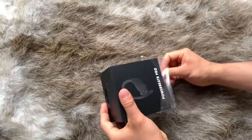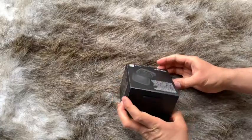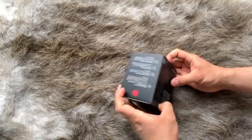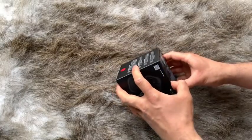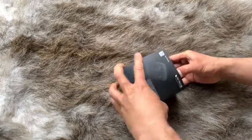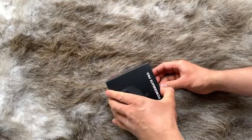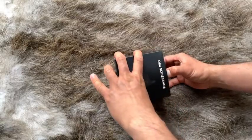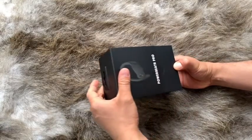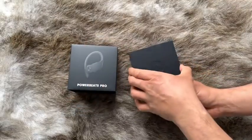It's really easy to connect with Apple devices and in between them. It's also got Fast Fuel due to it as well, so 5 minutes of charging would give you an hour and a half of playback. It also gives you auto connect and auto playing as soon as you put them into your ear. Comes with Bluetooth 5, which is great for connectivity and also the distance as well.